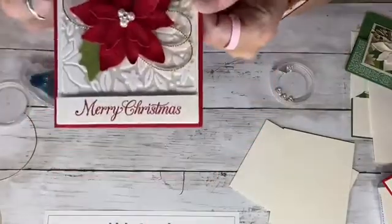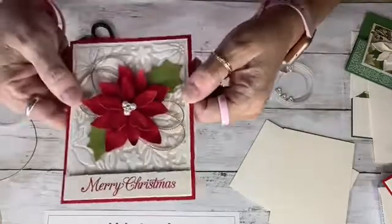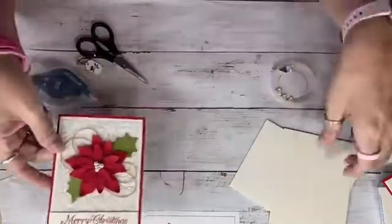What do you think? Let me get that in the frame for you. Isn't that a pretty poinsettia? I just think it looks lifelike once you do all the little bending and curling and stuff.